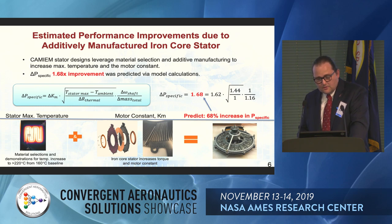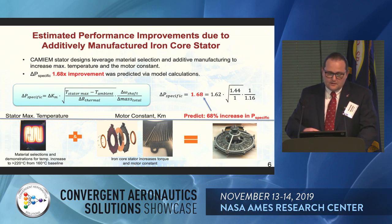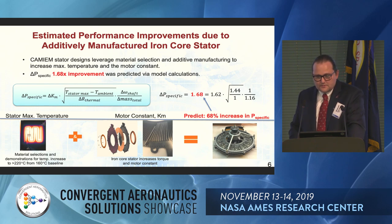KM is a motor constant. That is the interaction between the magnet fields and the stator. T is basically temperature, so how hot can it get. Delta R is resistance, which is actually governed by your ability to reject heat in the process. So the more you can reject the heat, the lower you can get delta R, so you want to improve that. W shaft is, I think, your torque on your shaft, and delta mass is the total mass of your motor.